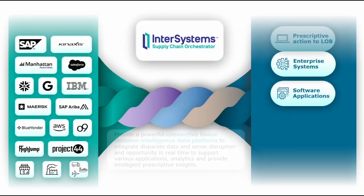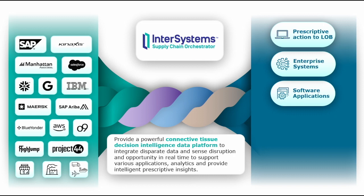What I want to show, so this is, to me, it kind of depicts how we're different, is that all those systems I just mentioned to you, all of you use these companies in some way on the left-hand side. What we do is that we create this connected tissue to bring it all together, sense disruption in real time, and then be able to move you to more predictive and prescriptive insights to be able to optimize a KPI or business outcome. And what we do is that we can either push it to the line of business.